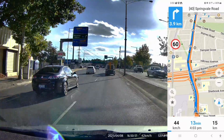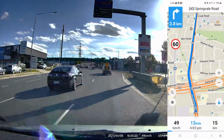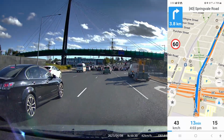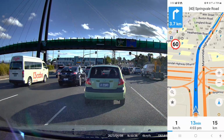Yep, those instructions there are a bit weird on the phone. I'm going straight ahead. I don't need to move lanes, so I don't know what the heck it's trying to tell me. But anyway, I know where I'm going, so you tend to ignore the navigation app. It'll be interesting to look back and see what it was trying to do. Anyway, that's one of my beefs.